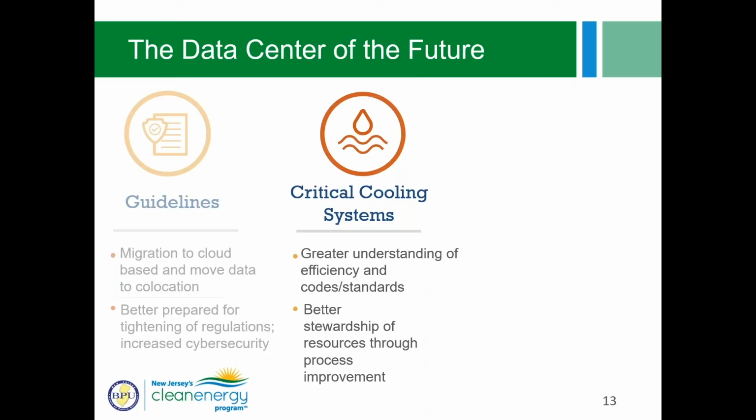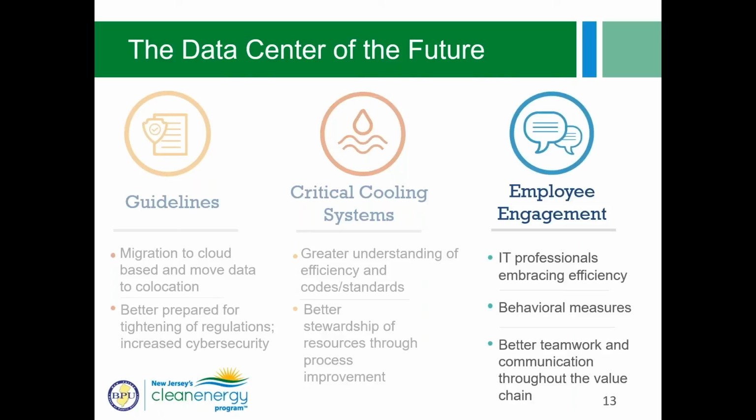There's a lot that's being done in the area of free cooling, airside, waterside economization, much better, certainly, than 10 years ago. And all of us on the phone should be applauded for this. We've pushed for this, and that has really taken place in a great way, and there's more standards to come. And that's simply resulted in a better stewardship of resources through process improvement.